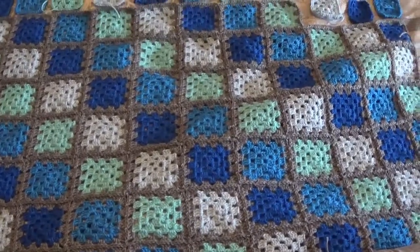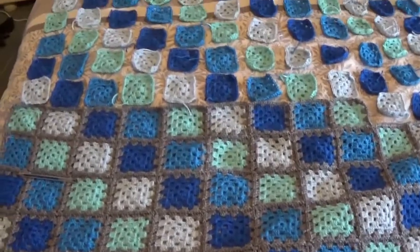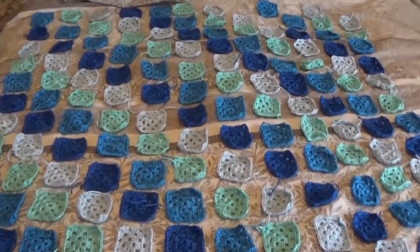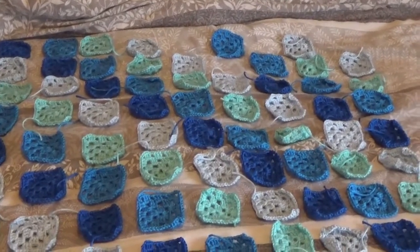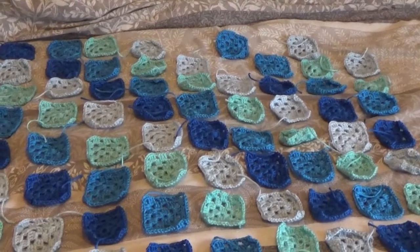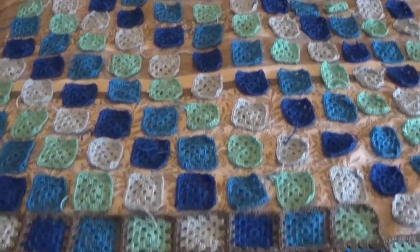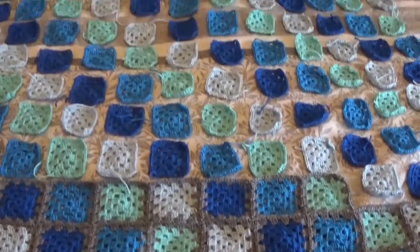So you'll have to excuse the duvet. I have joined together all of these, and then I have laid out the rest in their colour sequence. If you can see at the top there, I'm only missing three dark blue and one duck egg or robin's egg. And then it's done. Well, I'll still need to join it all up, but you know, technicalities.